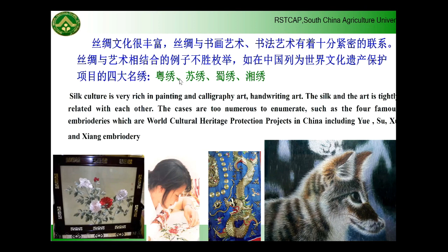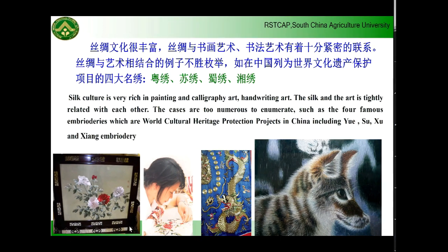Silk culture is very rich in painting. In Guangdong province, we call it Yue Xiu. It has two types, Guangxiu and Chaoxiu. The most famous is Su Xiu. It's very beautiful and precious embroidery. In Hunan province, we call it Xiang embroidery. We can see more than 100 colors. This embroidery has more than 1,000 types. So our ancestors were so smart, and we admire our ancestors' wisdom.